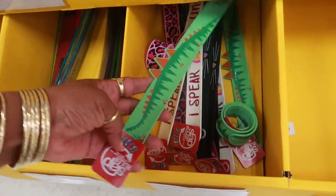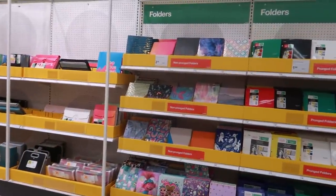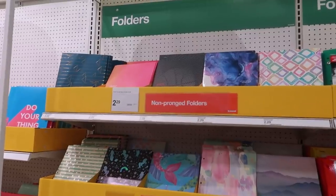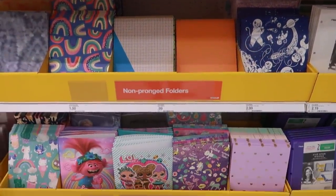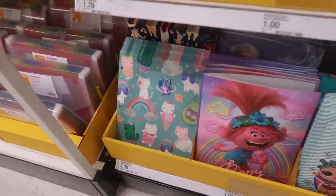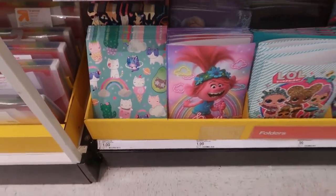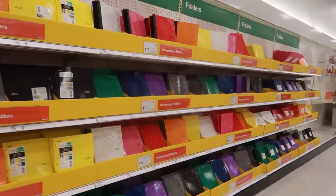Little dinosaur. Lots of paper folders back here. $2.29, $1.99. Some are 99 cents. That one is a dollar. The little cats. So lots of folders right here.